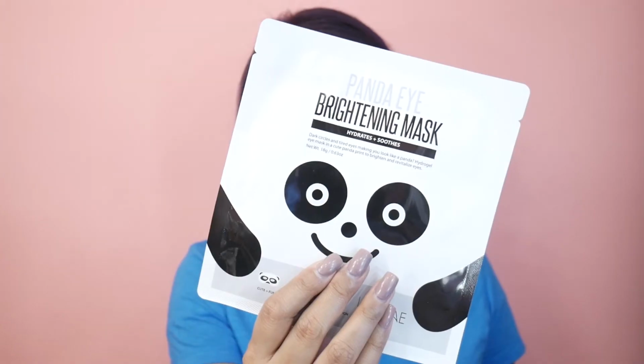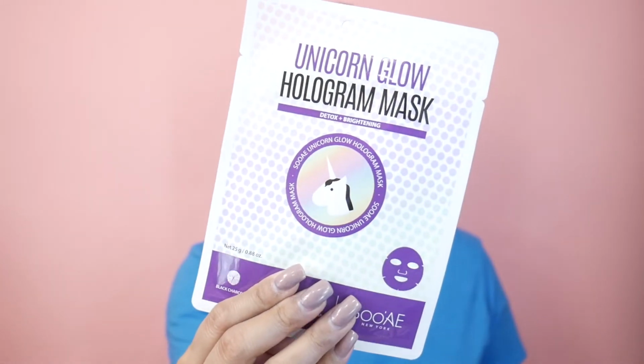I've seen this a lot on their social media platforms, and I thought it was really cool. And the newest product that they have is the Unicorn Glow Hologram Mask. So it's for detox and brightening.